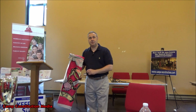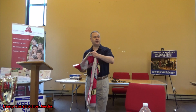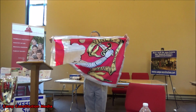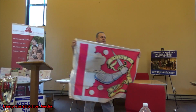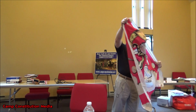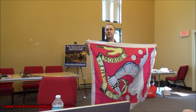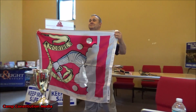Fortunately, Camp Constitution has provided me with 2 other flags I can talk about, so there was no need for me to bring them. Saved me some trouble and saved you folks some time. But does anyone recognize this flag? Upside down. It's upside down. Oh, sorry. I'm probably going to have you come up here and help me. Go ahead. Does anybody recognize this flag? Anybody at all?